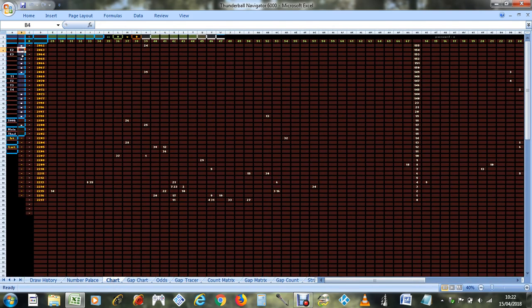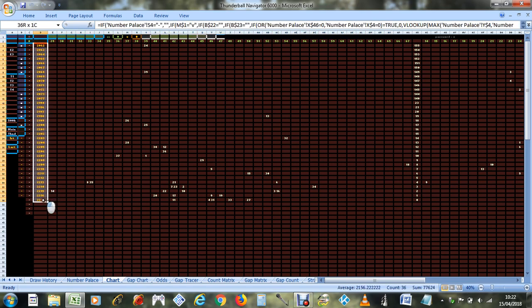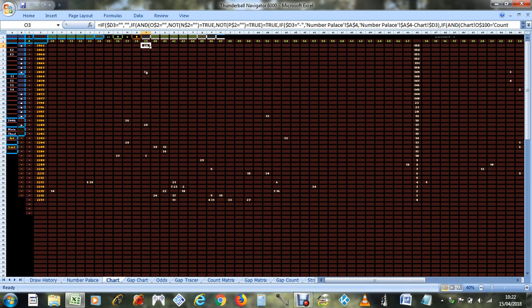So if we look at a chart for just those two machines and those 4 sets of balls, frequency on the x-axis, draw number on the y-axis, and this shows the last time they occurred and where they are in relation to each other in terms of the frequency.